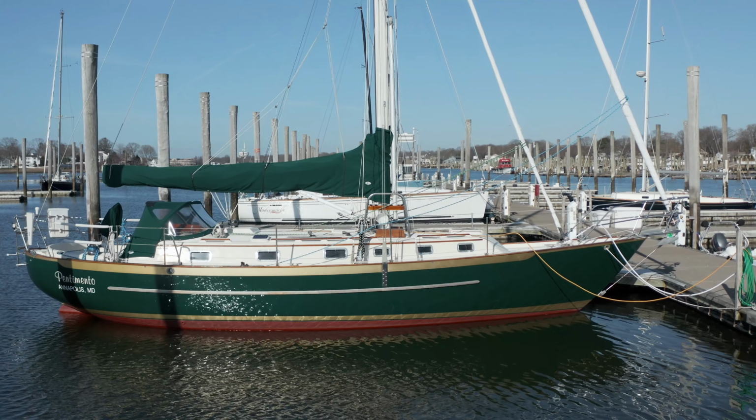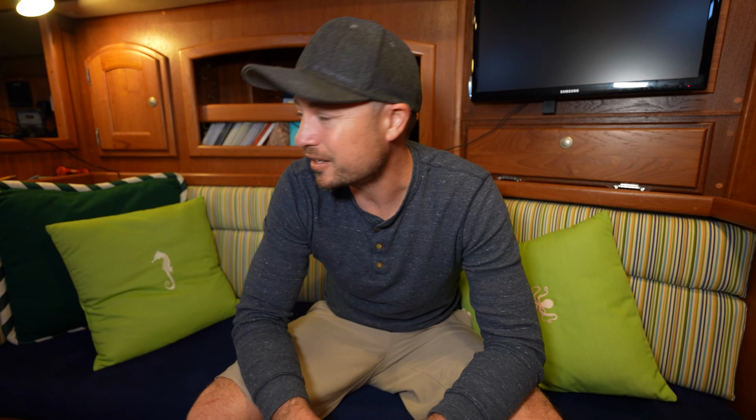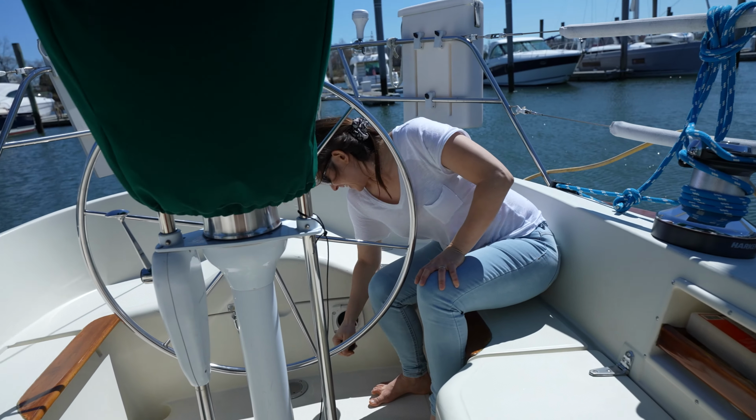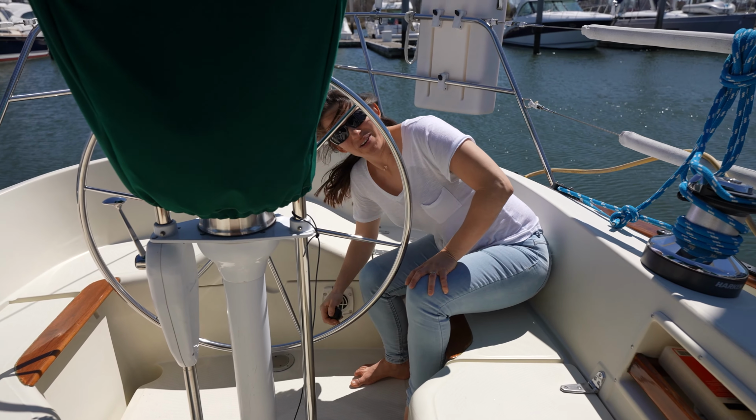All right, so next on our to-do list to get the heck out of here, we've got to make sure that our bilge pumps are running well. And so the first thing that we're going to do today is test the manual bilge pump and see if it's working. How's it feel? I'm not really getting any resistance. Is it doing anything down there?